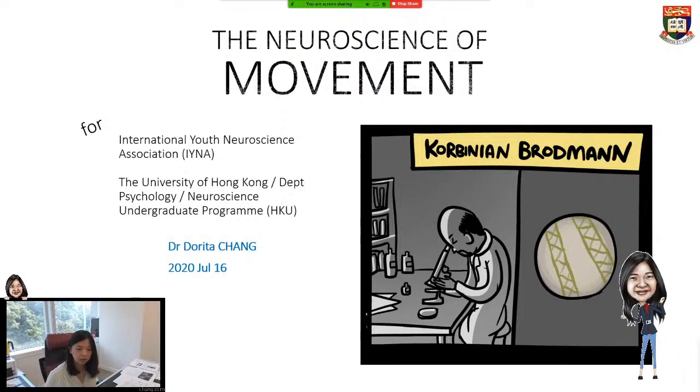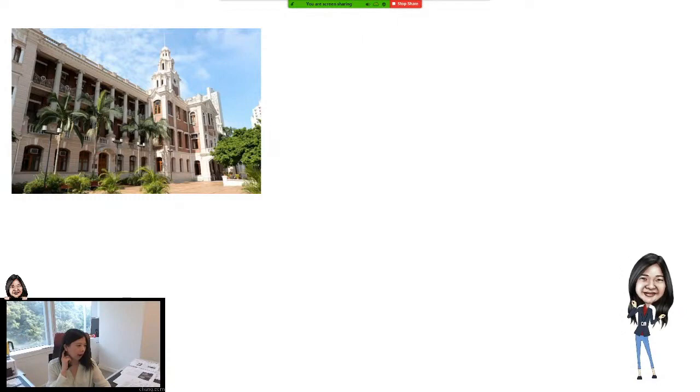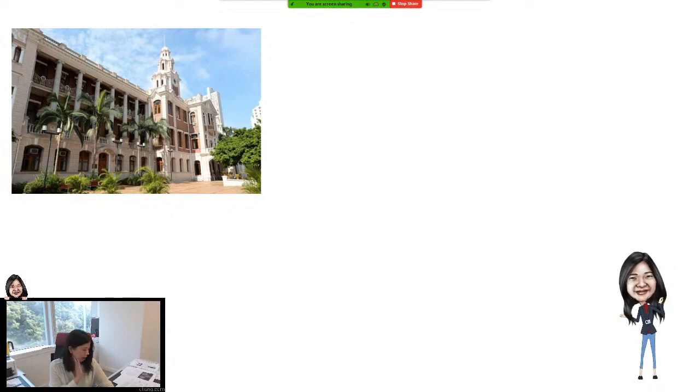All right, so super awkward. I am in Hong Kong. So here's a look for those of you who have never been here. I've been here for a few years now, but this is honestly the prettiest thing that we have on campus. If anyone disagrees, let me know. This is the oldest building that we have. It's on the old side of campus, but I'm actually housed in the Department of Psychology.